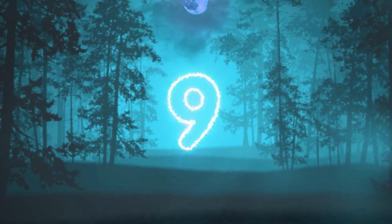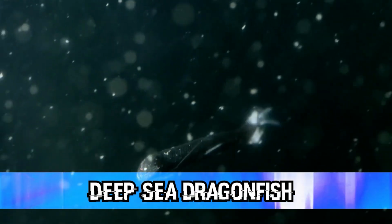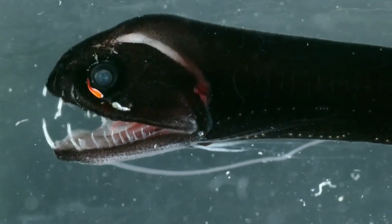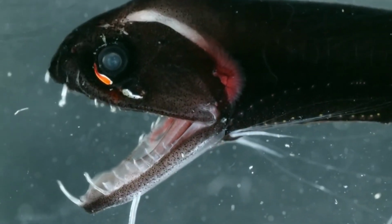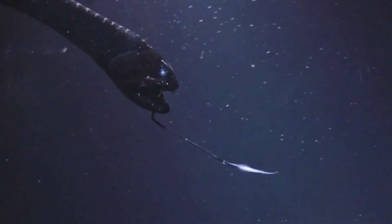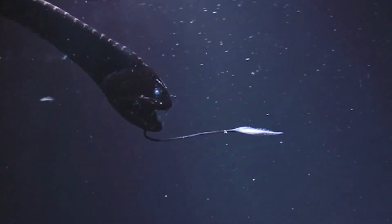At number 9 we have the deep sea dragonfish. Any fish with the name dragon in it is sure to be a sight for sore eyes, literally. This fish has humongous teeth, a pretty ugly face, hashtag sorry not sorry, and is known to be a deep underwater assassin. These fish are 6 inches or 15 centimeters long and live at the depths of 6,000 to 7,000 feet.